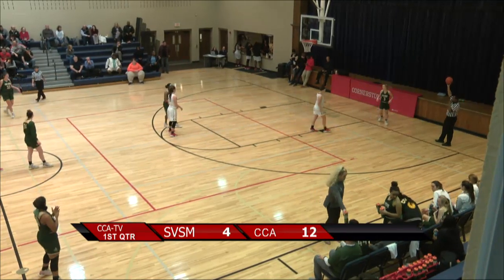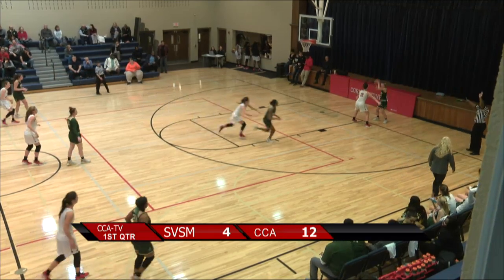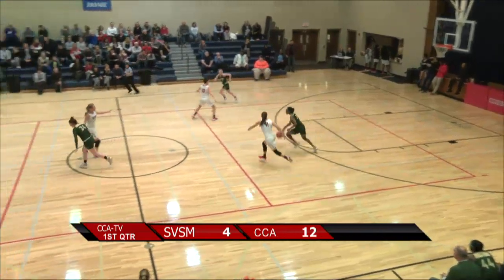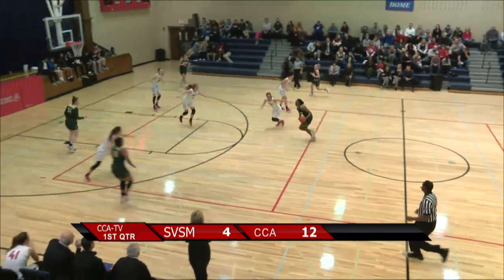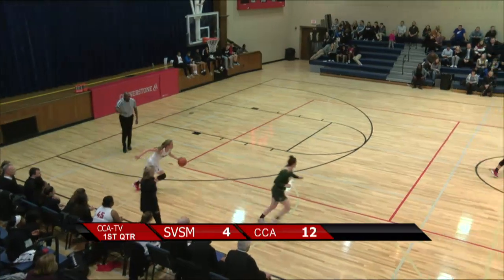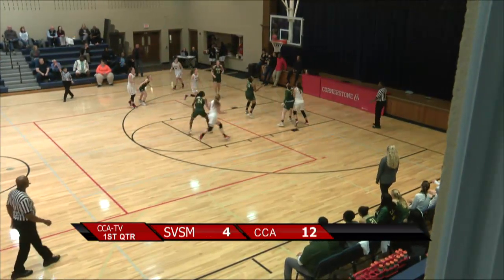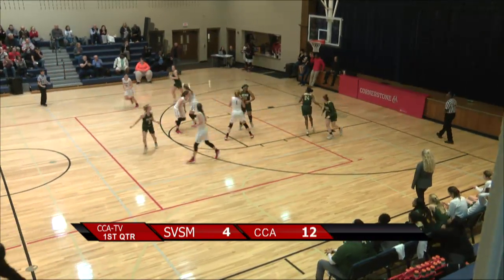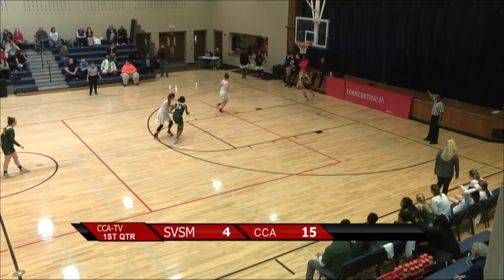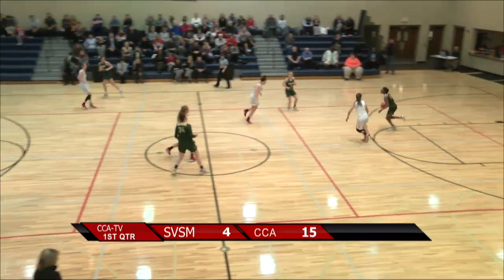We're out of the timeout now. 4.5 minutes left in the first quarter. Number 3, McKenna Jones, inbounding it for the Irish. Oh, what a block by Riley Stopp. Shot from the wing is good. Shot there by Michaela Clunan. It's number 24, Brooks, with the ball.